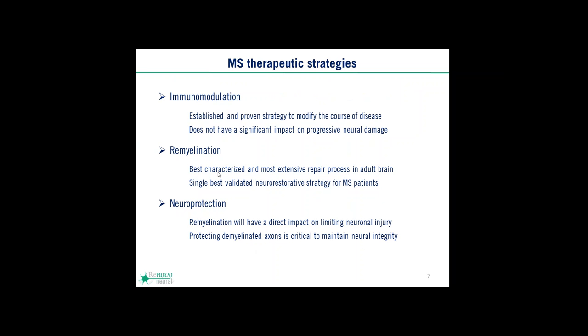The other strategy that is discussed and published heavily for MS is remyelination, a process where you generate new myelin to ensheath axons. This is a very well characterized phenomenon and the most extensive repair process in the adult brain. It has been shown to happen in MS brain tissues as well. It's a very well validated neurorestorative strategy for MS patients, again, based on the findings from the tissues.